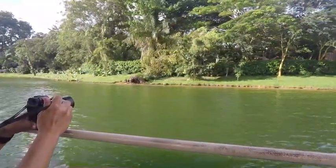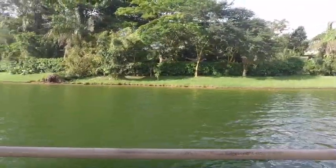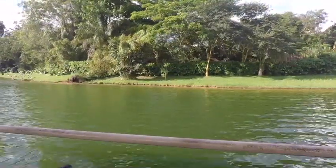Ayun ang giraffe. Ayun naman pala. Why are there two heads? Sira, dalawang giraffe yan.